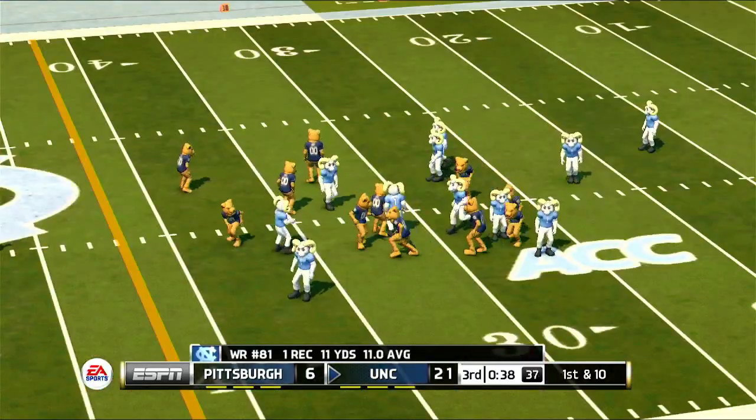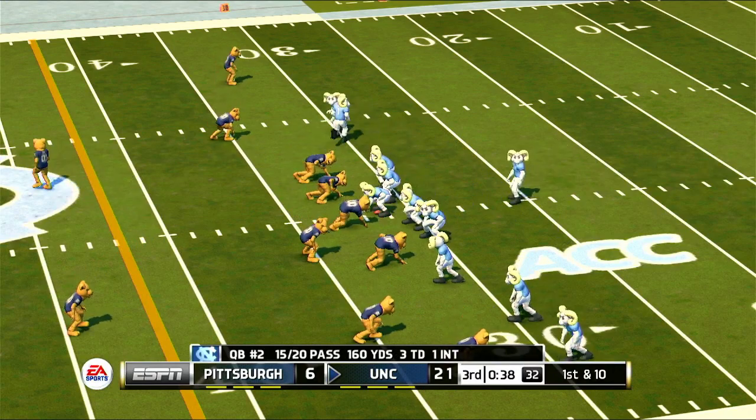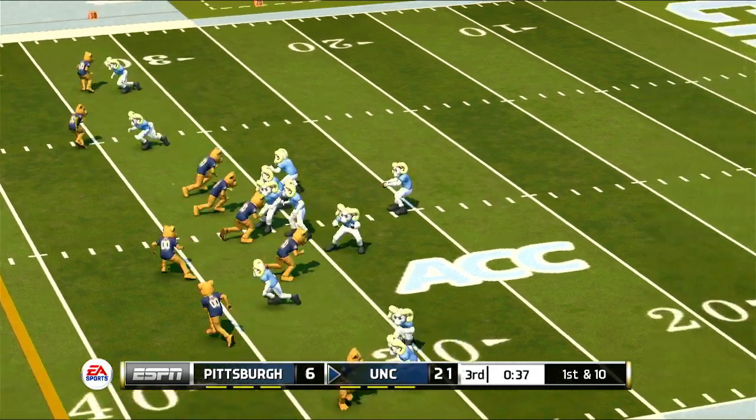Quick strike to the receiver. This guy has that innate ability to get just enough distance from a defender to make a completion possible. You don't see it from every receiver, but this guy's got it.